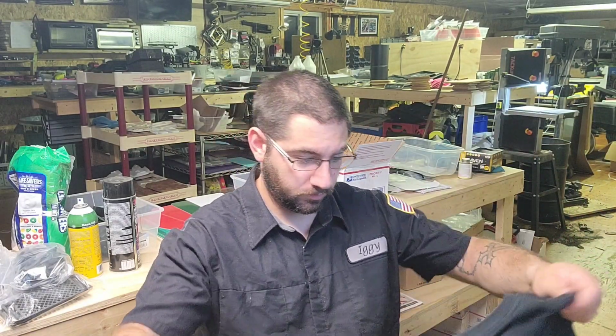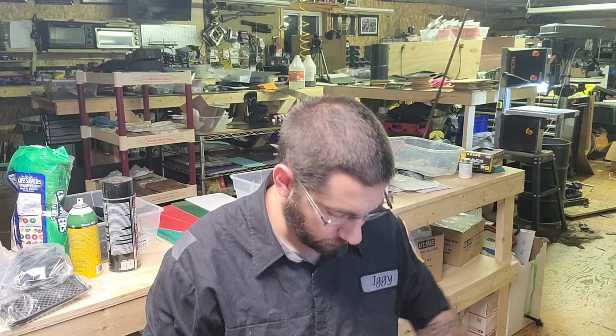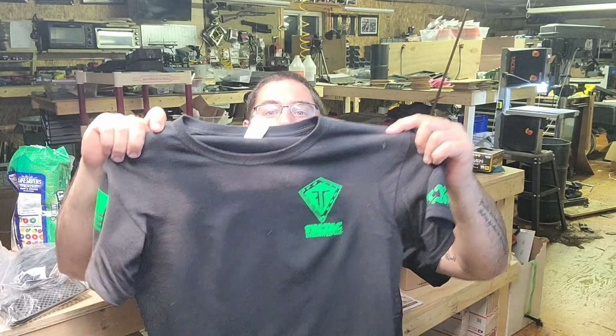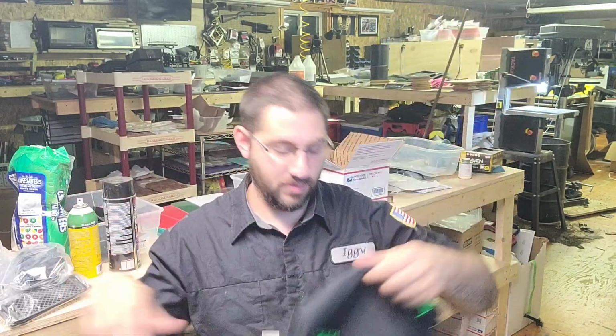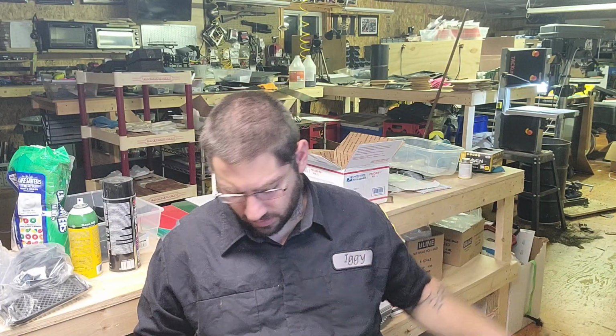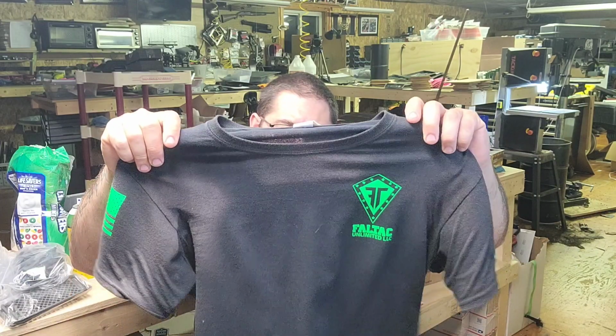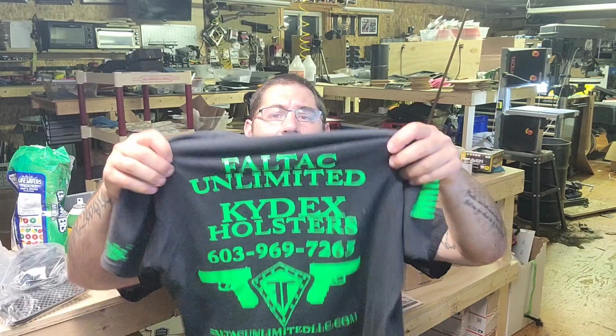Also, if you have access to a vinyl plotter, you can make your own. Now, this is an old shirt, so it's sun bleached, so don't worry about that, plus it doesn't fit. But it's a FalTac shirt, right? Top breast, if you notice the sun bleach, there's a plate carrier on this, and I'll show you why. You've got We the People on the sleeve, and on the other side is obviously the flag. Again, this is the front, and here's the back.